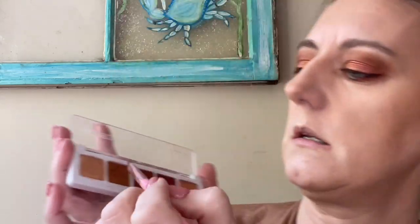I just saw someone, I'm not going to name names because I really like this girl, and I don't want any bad stuff coming. Now I'm taking this color.